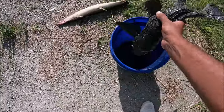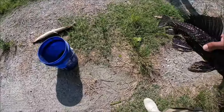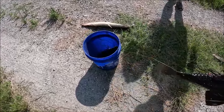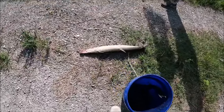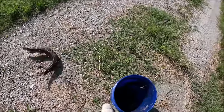So we're keeping these guys. No, no, no. A big one, you want? No. Okay. One bite of meat. What the gar size? So we're gonna release these two gars.